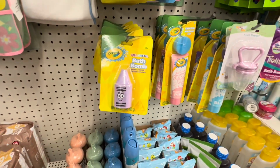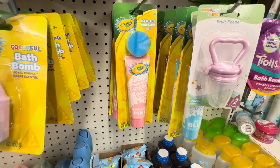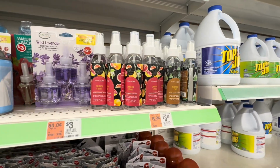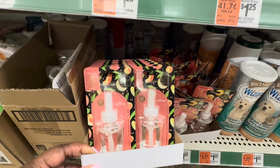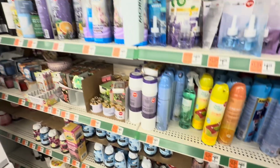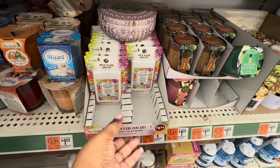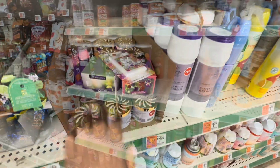Oh, that's some cute little bath bombs. With the bathtub mini paint set. We saw these in the sprays, but now they have the plug-ins. What's this? Sweet Rain and Peach and Lavender. Ocean Breeze. Some of them put lids on it. I'm just being big-eyed and greedy now.